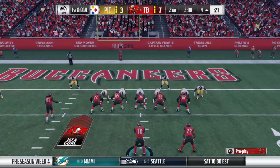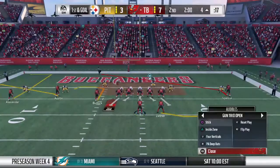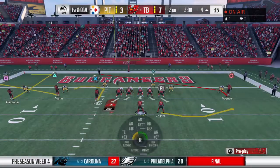Green 39! Green 39! Gone! Gone! Gone! All right, now, lucky 56!